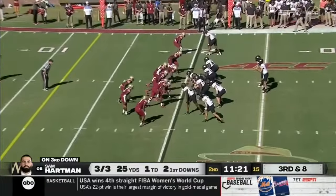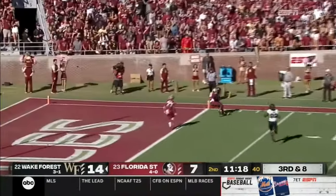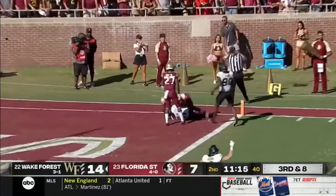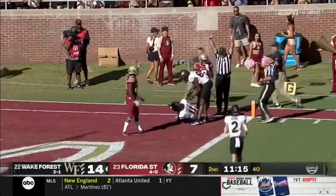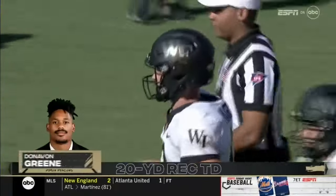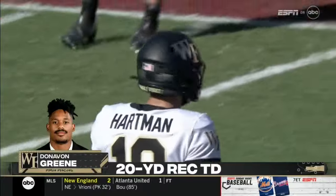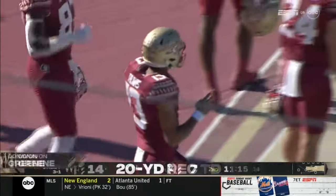After the turnover, quick change. Wake is on third and long. Hartman downfield. Ball is caught inside the five. Into the end zone for the touchdown. Donavon Greene with an incredible grab. Excellent coverage by Florida State. But Hartman hooks up with Greene again. They did it twice last week.